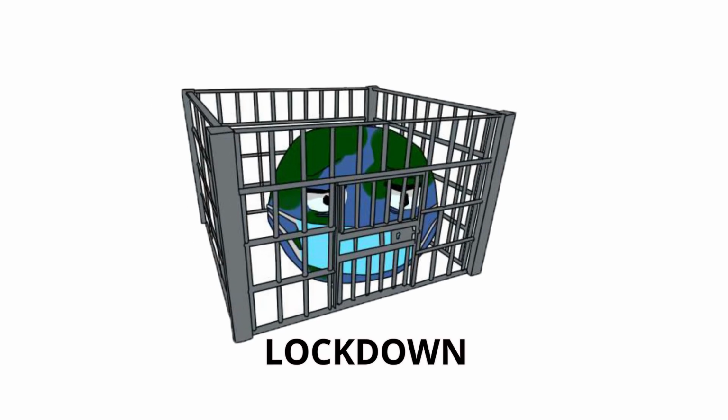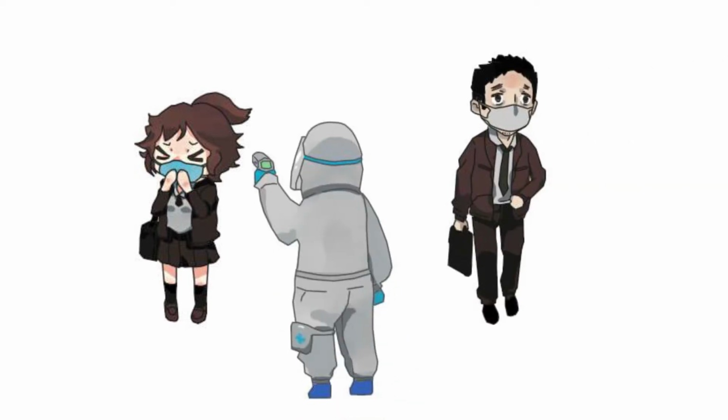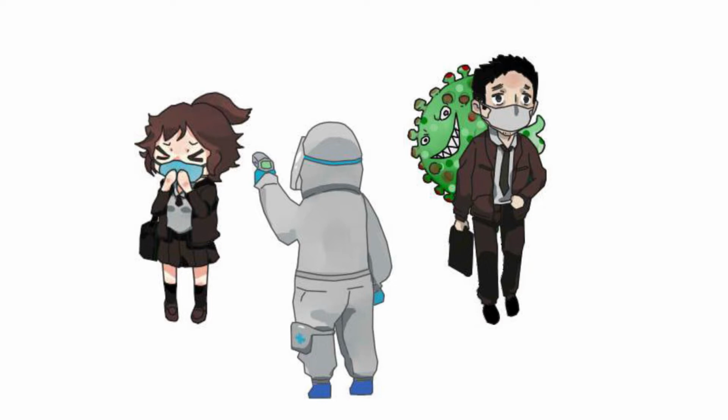COVID-19 has the world in lockdown, and the core reason is because we do not know who carries the virus and who does. To make matters worse, some carriers of COVID-19 do not show any symptoms even though they can still spread the disease. Now, here's the real kicker.